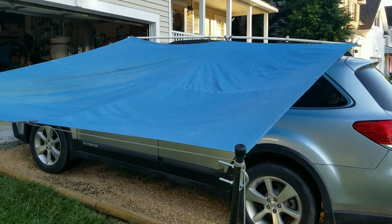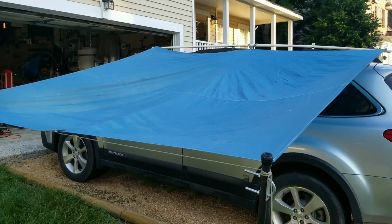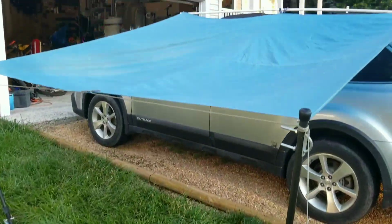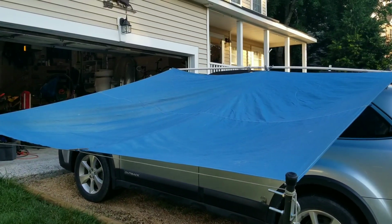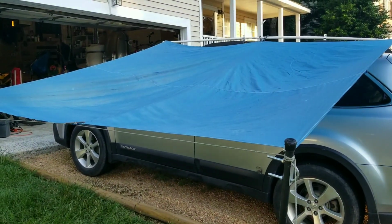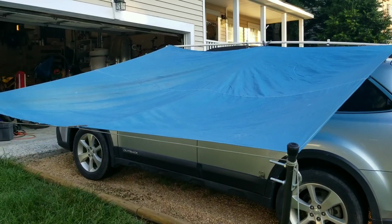I do have stakes in the house, but I didn't want to go get them, so probably good enough for some sun. I don't know. It would get you out of the rain, but it'd probably start pooling up on the top, so I'm going to end up back at the drawing board and trying to figure this out more.